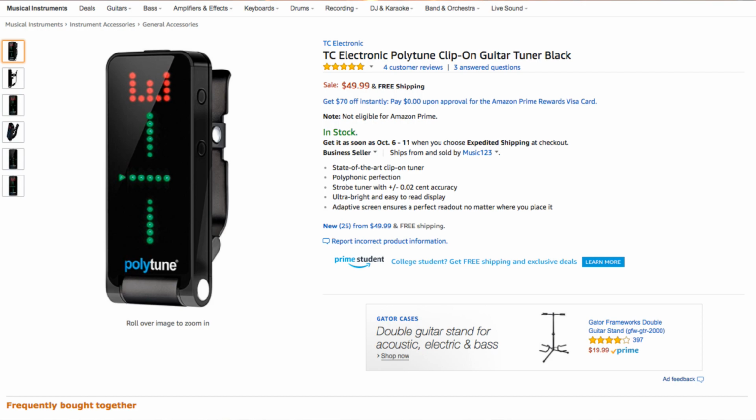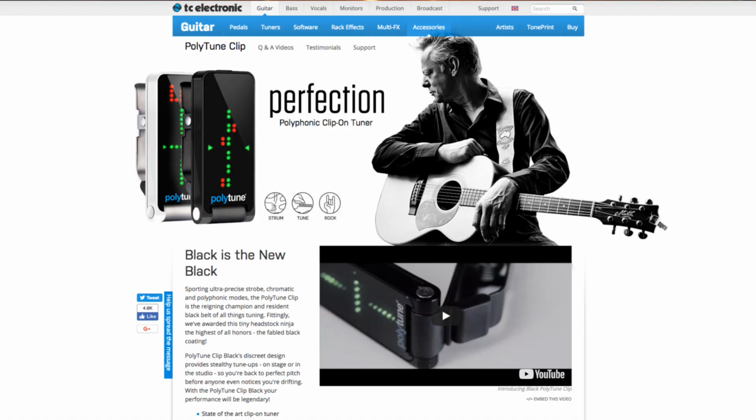And I just want to say, this is a quick side note. When I went on their website, Tommy Emmanuel was featured, and I thought to myself, well, if this tuner is going to make me play like Tommy Emmanuel, I must purchase it. So far it hasn't worked, but I'm hoping maybe in the next year and a half, 3 years, it'll happen.